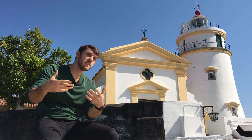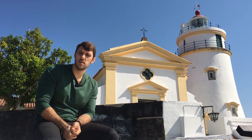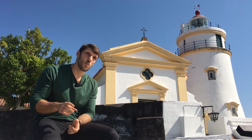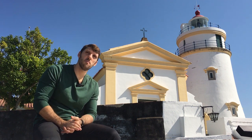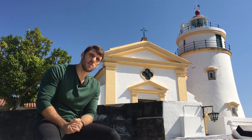If you search online, there's not much information about what these more recent fortifications here in the Guia Hill are. And I wish this can be an educational video, and I can help other people understand better the little hints of military heritage that still exist here in the Guia Hill. So stick around. I'm gonna have a lot of fun making this video.